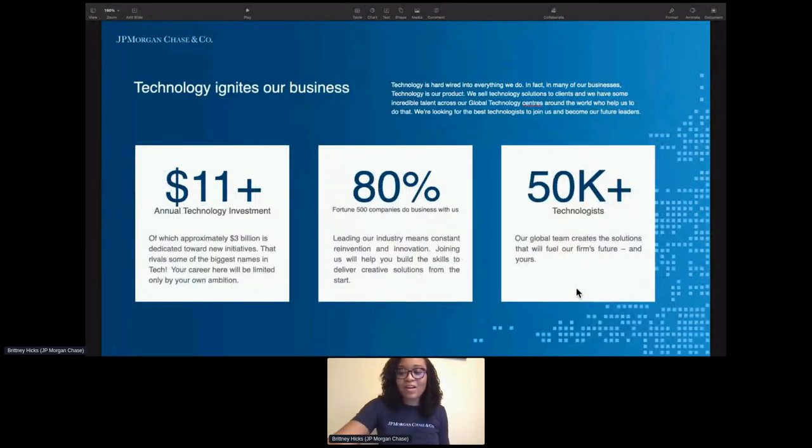So I know a lot of people, when we think about JP Morgan Chase, we think about the place that stores our money. At least that's what I thought when I first was applying for internships. And I quickly learned that not only are we a bank, but we definitely pride ourselves in the technology that we use in order to thrive in the industry. So much so that we spend roughly $3 billion towards new technology innovations. And specifically, if you look at the top Fortune 500 companies, about 80% of those companies do business with us. So the Starbucks, the Walmarts, we're proud to partner with them throughout this process. And globally, JP Morgan Chase has roughly around 50,000 technologists.